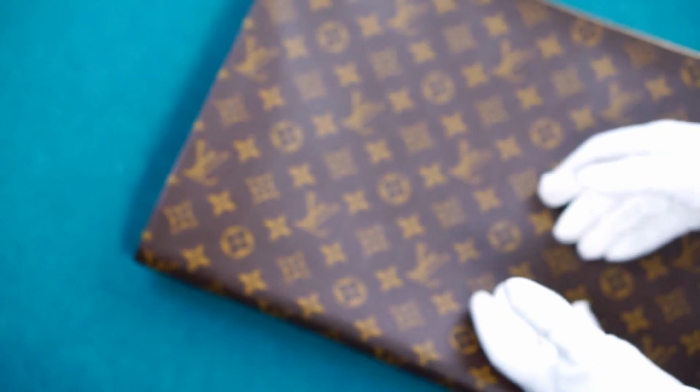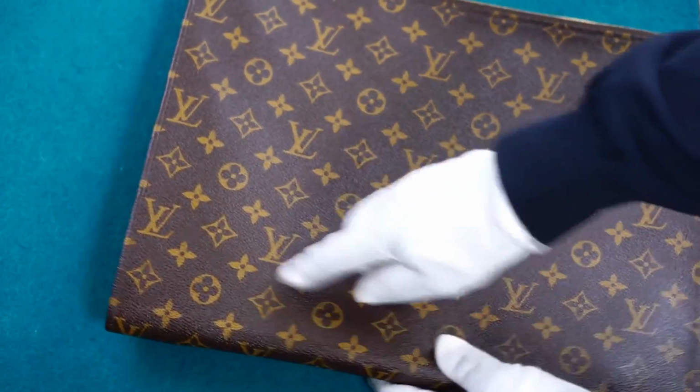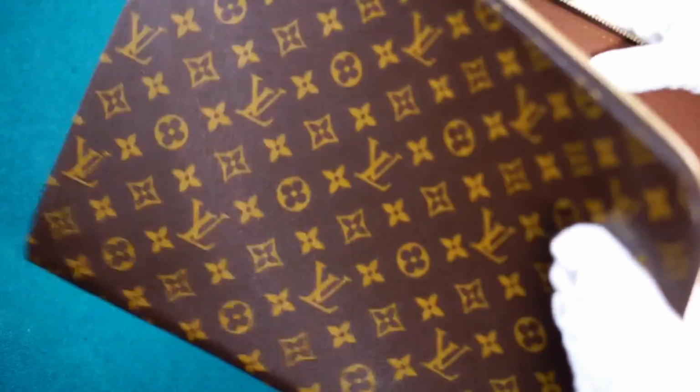I wear this one again here. This is also made in France. There we have its little stamp. It's very substantial. It's quite heavy, because of the amount of leather and canvas and the entire zipper running all the way from here, we have all of this being zippered. So you can imagine how hefty it is.